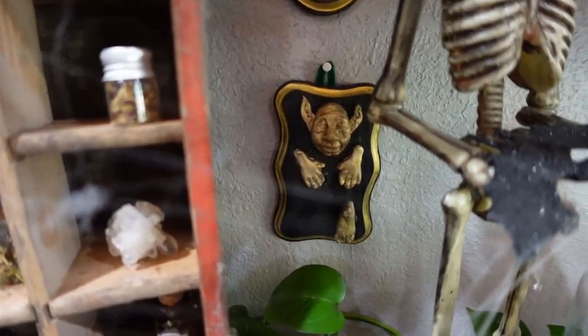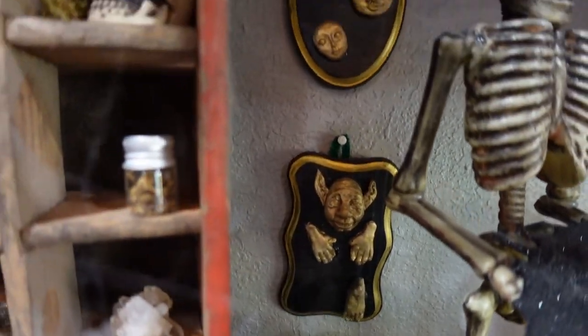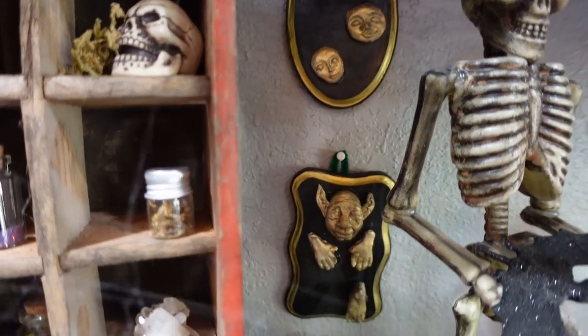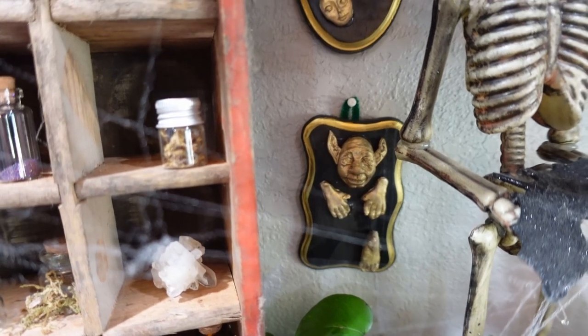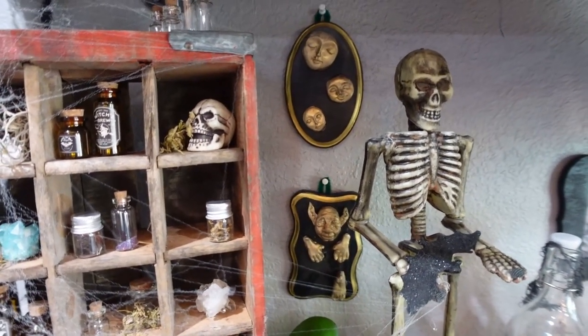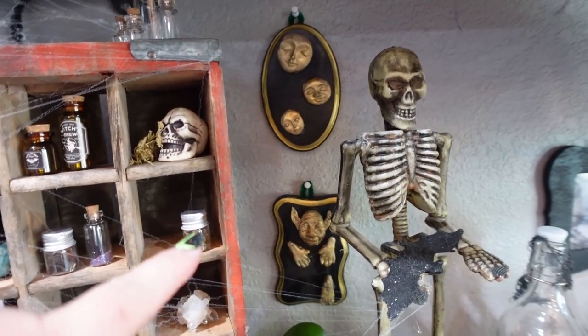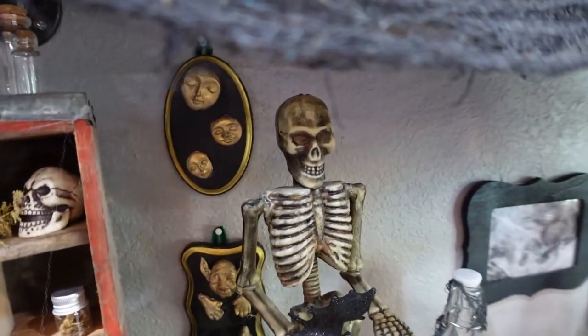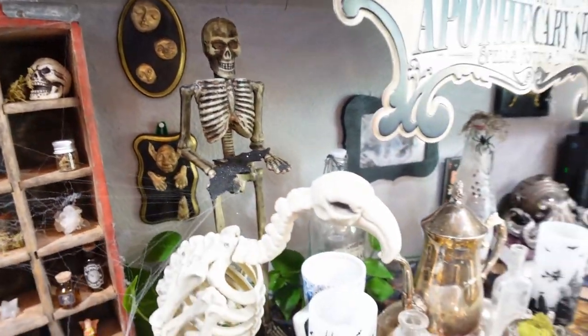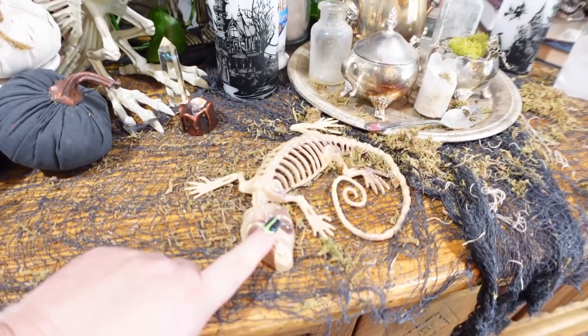Okay, so the faces in the back, I used clay from Dollar Tree. Both of those little frames are from Dollar Tree. And then the molds, because like I said, I'm a heavy crafter and scrapbooker, I already had the molds. And so I made those. Skeleton, big skeleton, Dollar Tree. Lizard, Dollar Tree.